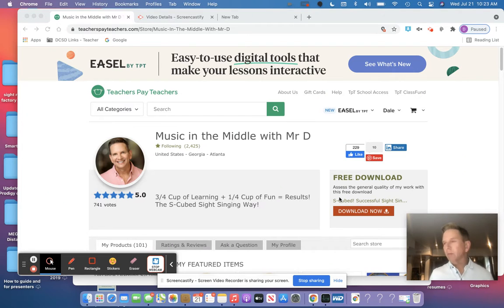Or it can be a third or a fourth or a fifth person if you want it for your whole district. The normal discount is 10%, but until July 31st, I'm going to have 50%. So the first one is full price. The second one is 50% off.